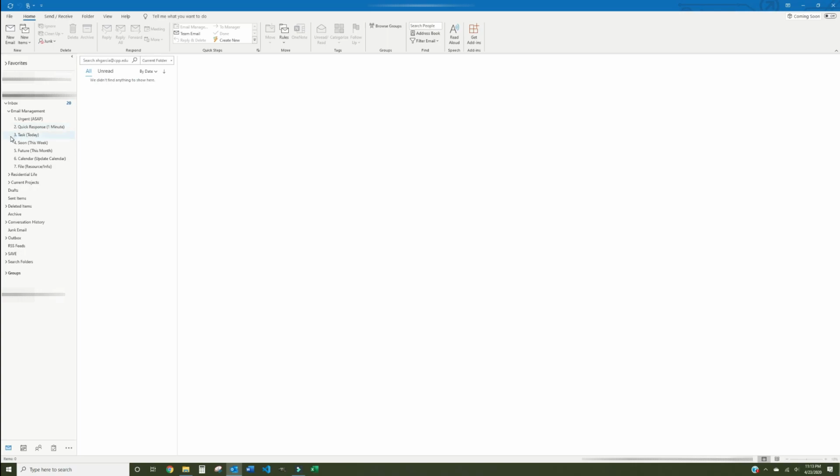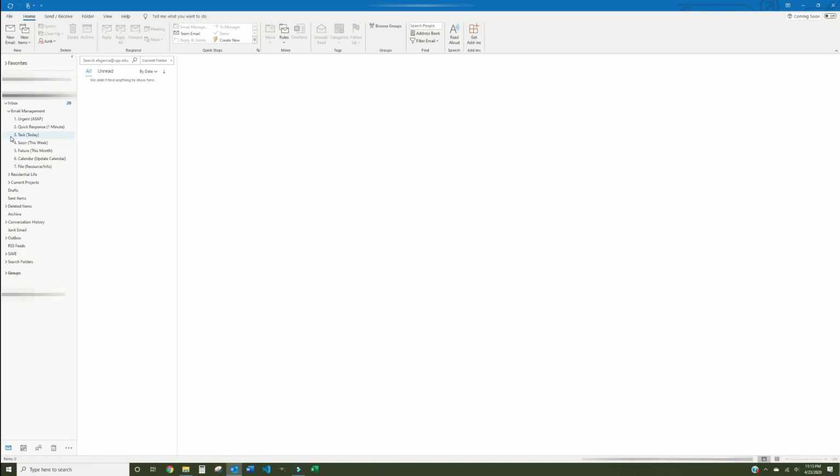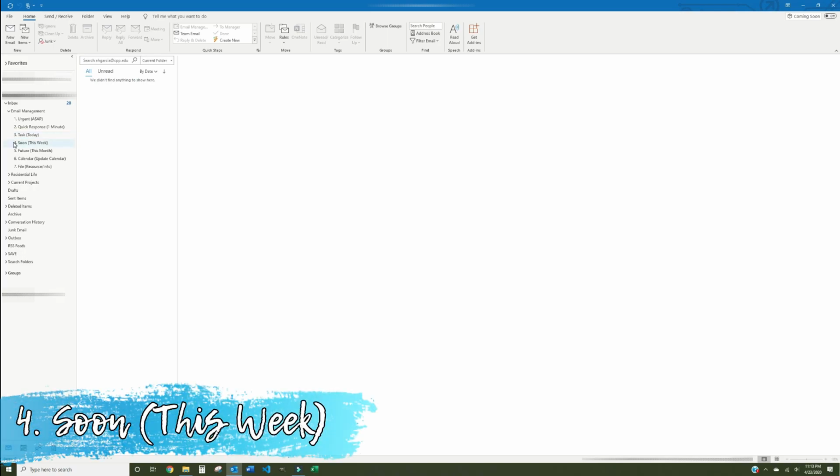The next one is task. These are emails to follow up on or complete the same day, such as today, or potentially the next day, depending on how many emails you get. But this is definitely the top priority after urgent and quick responses, the next way to respond back to emails.